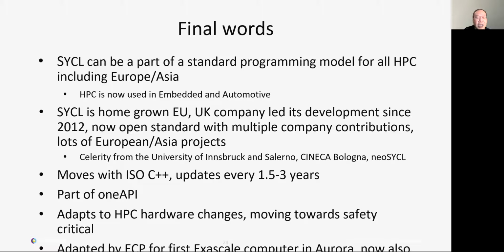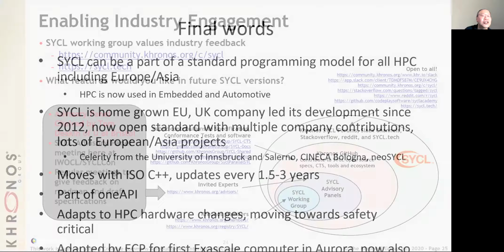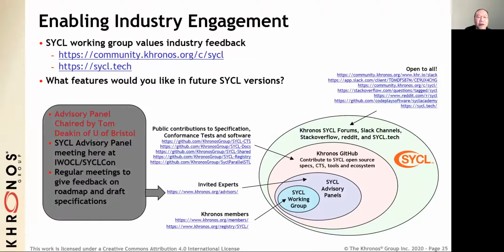It's part of oneAPI with a large ecosystem of libraries, adapts to high performance computing hardware changes, and is moving towards safety critical. It's adopted by ECP for the first exascale computer, Aurora, now also in Perlmutter, and we are also aiming to be the programming model for Europe and Asia. The last two slides are going to show how we enable industry engagement with feedback, as well as what features.